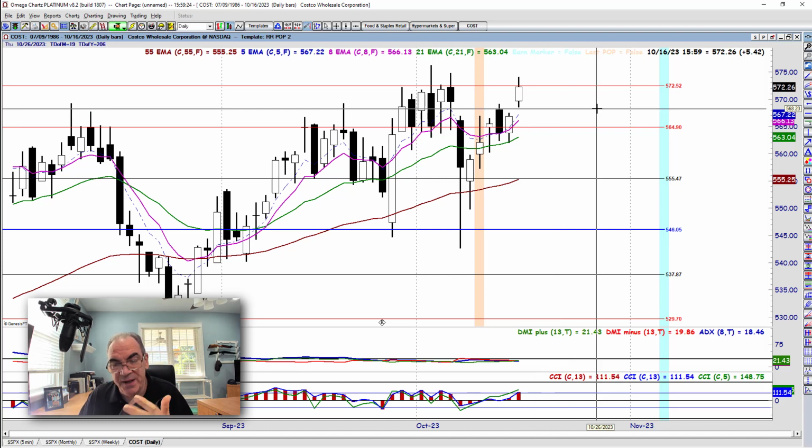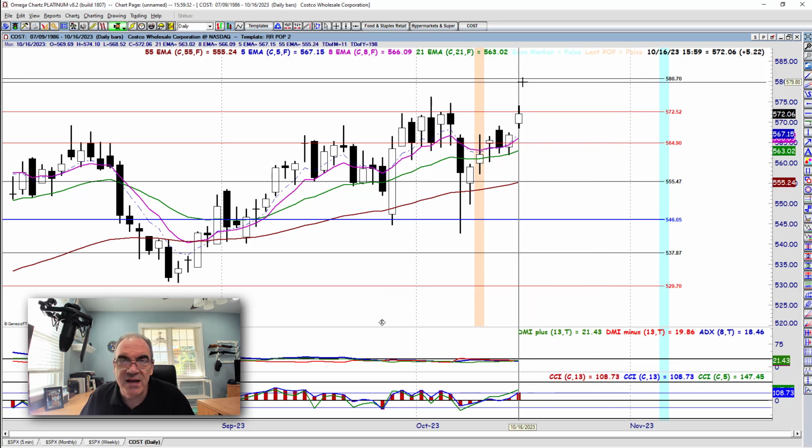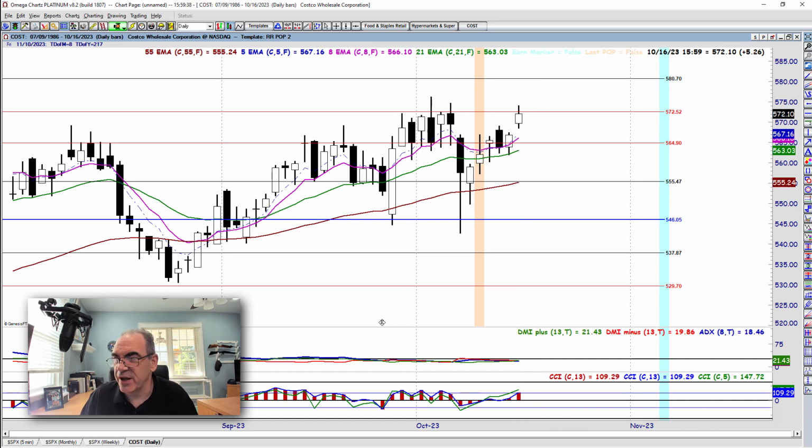On the upside, which makes this the switchback trade, we've got 580 and 3/4. So we're looking at somewhere about 578, maybe, is where I would have my target set. If we break out, retest, and bounce, there's the bullish entry into the trade.